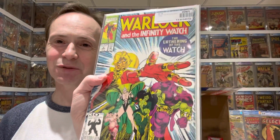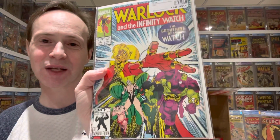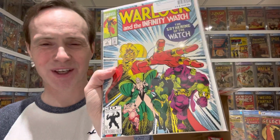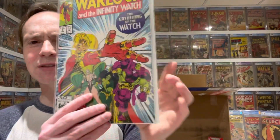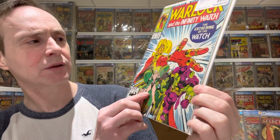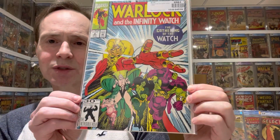And then we got, okay, so this is an interesting one. This is Infinity, this is a really cheap book. This is Infinity Watch number 2, Warlock the Infinity Watch number 2. And there's some minor key in this. I forgot what it was, but it's kind of cool. It's a great cover because I think it's the first appearance of them as a team almost. You got Pip the Troll, and you got Moondragon, got Warlock in the back there. You know, sort of a cool team appearance. So I thought that was kind of cool.